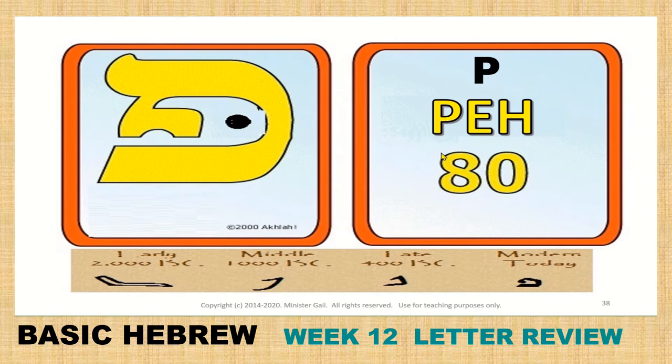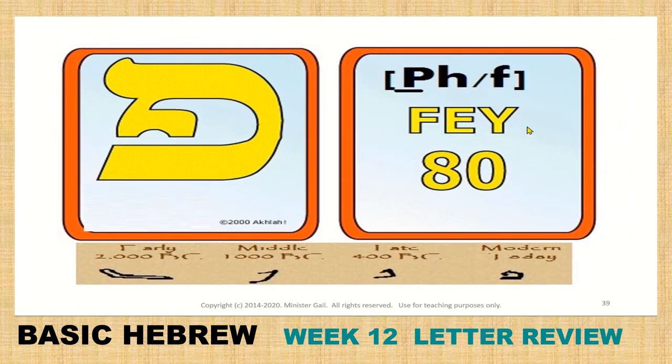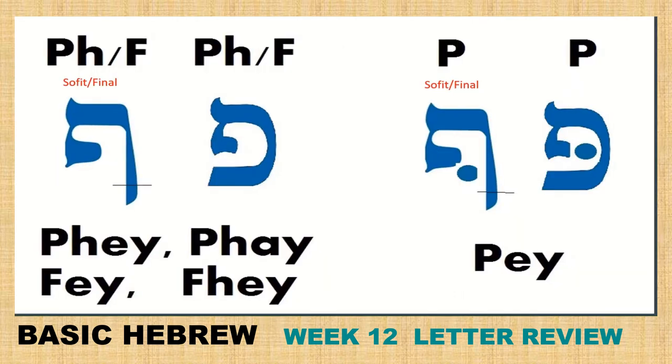Pay, P, hard P, has a value of 80. With the dot in the middle, it is a hard sound for P, for the mouth. That's what it used to look like. Without the dot, it's a PH or an F sound. Fay, written either way. PH like Phyllis, sound of F. It has a value of 80. Without the dot, this is a PH or an F. This shows the four letters together for PH and P and F.